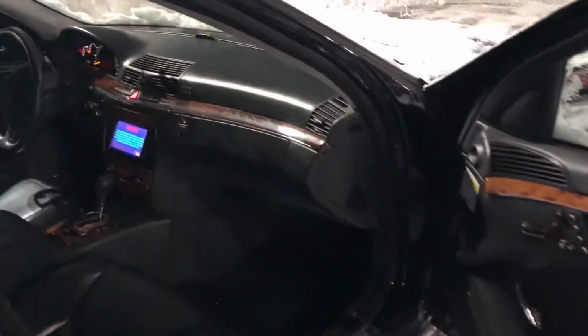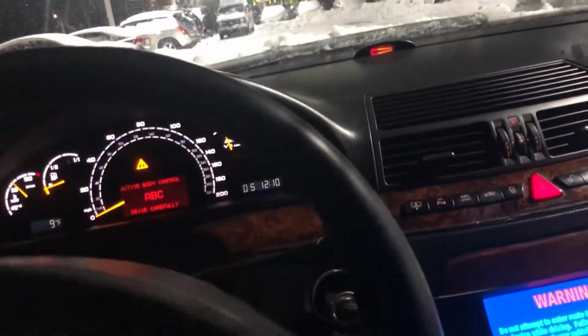These AMG models come with the nice AMG emblems on the door sills. Back when they used to use good real materials. It's got the AMG on the seats. Nice wood grain trim. There are more reasons to buy this car than not. This car is an absolute blast to drive. You can do effortless donuts.